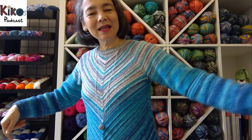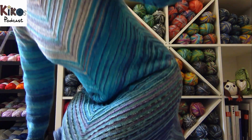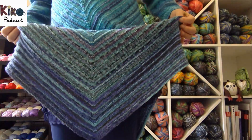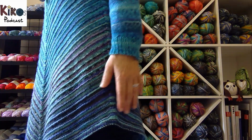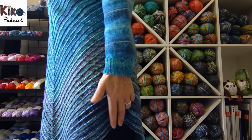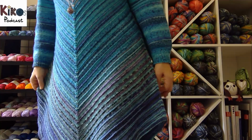The upper part is as per pattern, and then you're supposed to at some point stop doing the same as before and do some short rows so that you get a straight edge. But I did not do that, and I have to step onto my chair again. I just kept knitting and kept increasing so that I get a long dress. I did not knit the short rows, so my dress stops on the sides like here, but I have long points at the front and at the back. I'm really happy with how that came out.